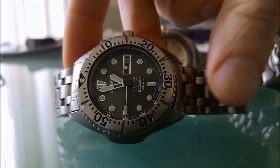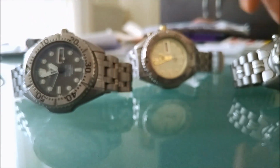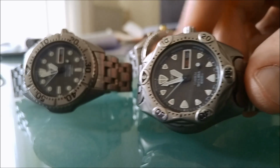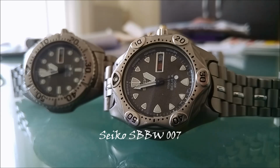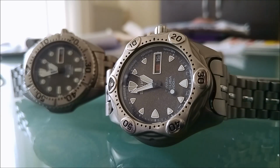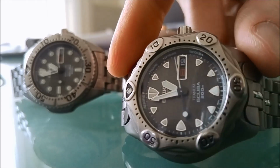But its predecessors, which are often going unnoticed, started way before that. This is the SBBW 007. It was produced around 1993. It had the 5M23 movement, and this, of course, now famous sandpaper-like dial. It was a very expensive watch at the time. It cost around 70,000 yen.